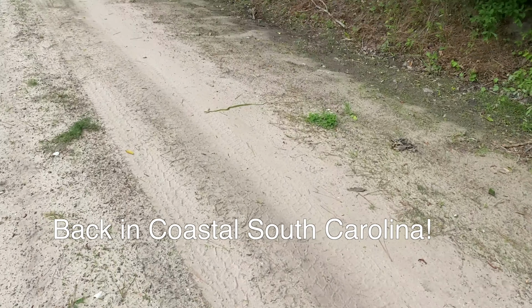Second rosy wolf snail. Uh-oh, it's kind of alerted. Come on. Let's get you over here. The reason I'm helping these wolf snails is because we're in a drought and you know, it's not good for snails to be crossing sandy roads like this. I see a snake too.